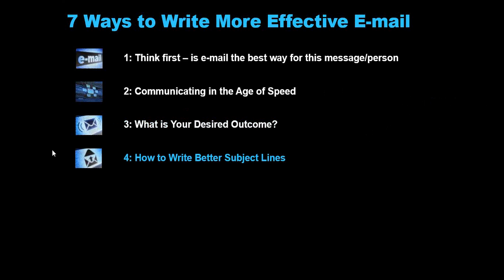Number 4 is how to write better quality subject lines. Of course, the subject line is the first thing that people see. So how can we use that bit of space to maximize our impact? Number 5 is how do we automate your follow-up? Many times we have to follow up on emails we've sent because we either haven't got the response or we haven't got it quickly enough. How can we automate that? How can we take some of the drudgery out of that?